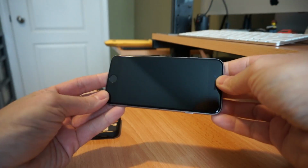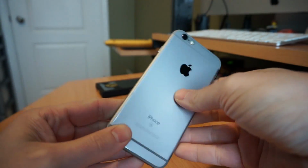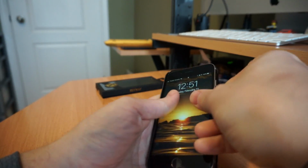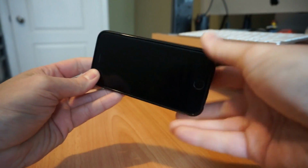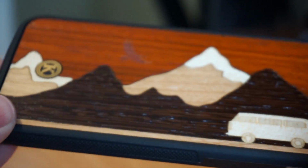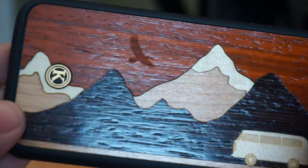Here is my iPhone outside of its case. I do have a clear skin on the back, but it's fine. It doesn't interfere with anything. So you just put it in your case normally. You want to put buttons in, slide it in, pop it in just like that. There we go. Beautiful, beautiful design.